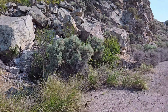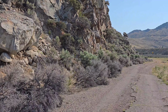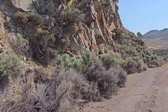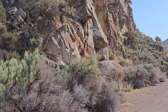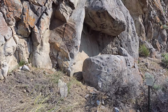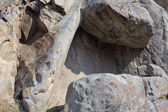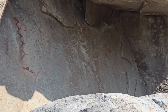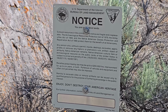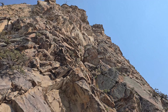Something really neat about this is, you come over here, you can kind of see that little rock right here. So that little rock actually has paintings on it from Native Americans and stuff that passed through. There you go. You can see the graffiti from people of the time before us. It's pretty cool. There's a little sign here that kind of explains it. Tells you what it is. Tells you to enjoy it, don't destroy it. But yeah, give you kind of an idea.